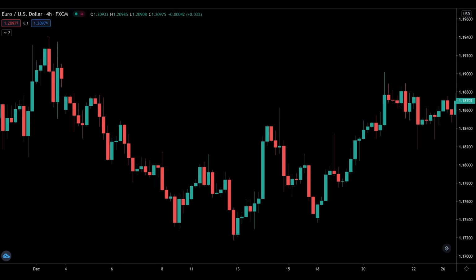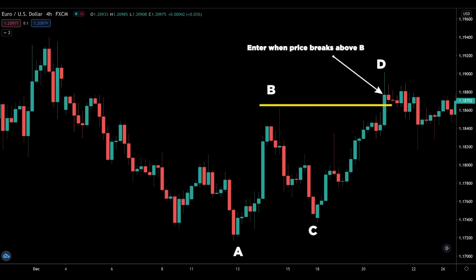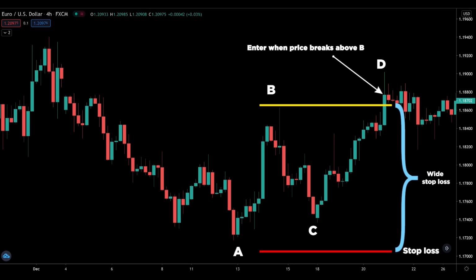Now, if you prefer a more conservative approach, you can use the ABCD pattern. You enter when price makes a higher high. In this case, you can see that the stop loss is way wider and you're entering late. But that's the trade-off that you make if you want a more conservative entry.